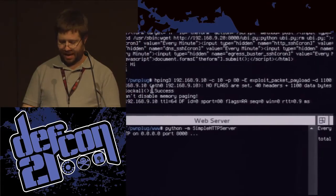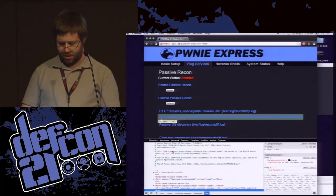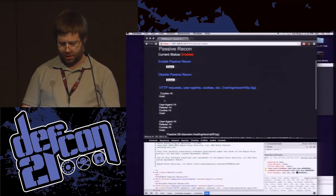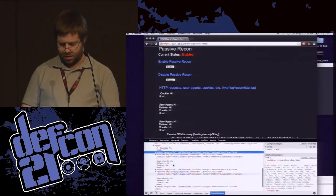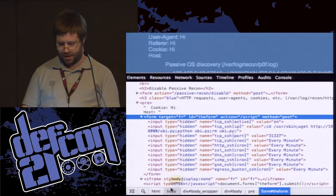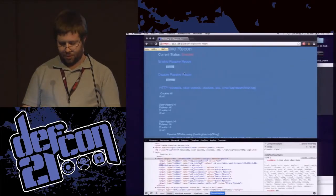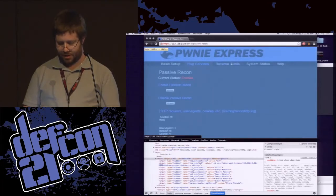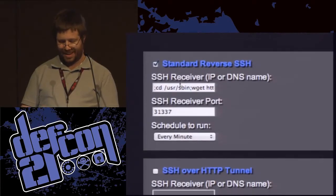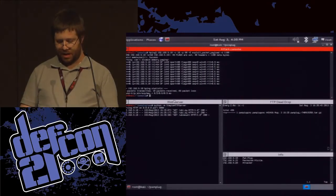So we're going to blast that out, and while that's going, I'm going to set up inspect element on this guy right here so we can see it when it shows up. Alright, so let's inspect right here. What we see here is our cookie, the form, all that going on there. Pretty soon we should see a request here, and we have. So the cross-site scripting vulnerability has set up a standard reverse SSH shell. And that's scheduled to run every minute. And thankfully it's already run.